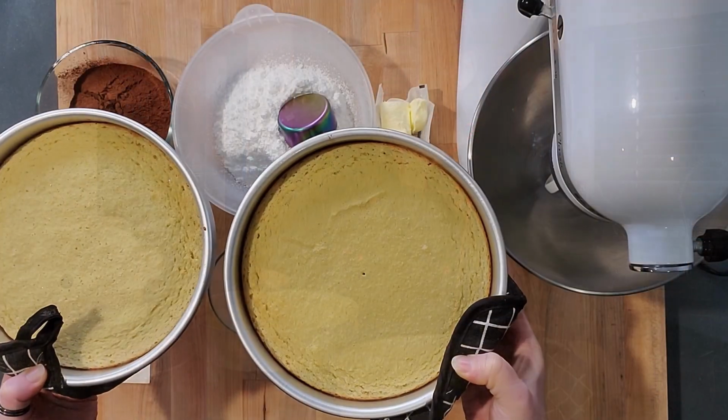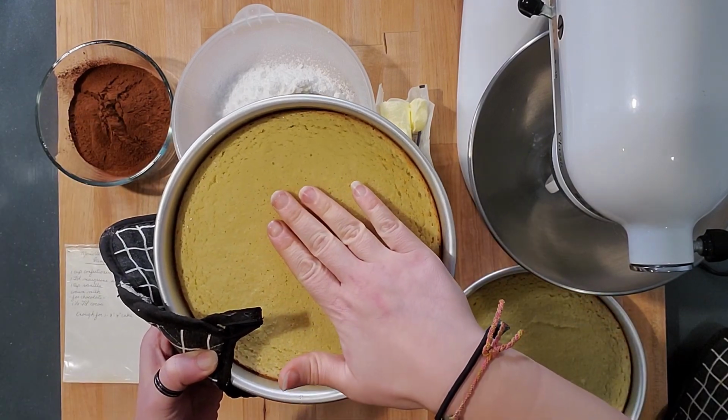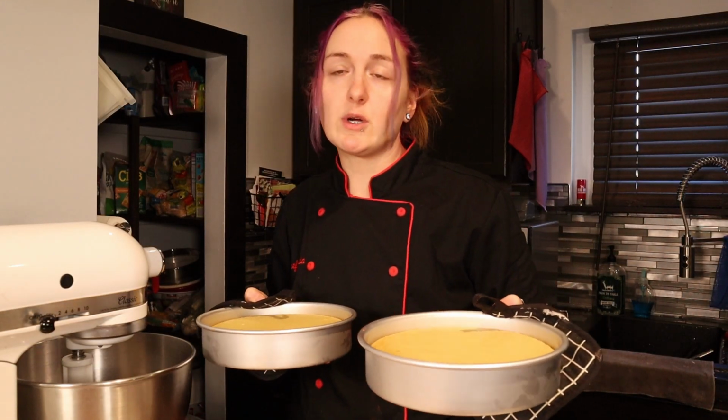Okay, these guys are out of the oven. They look awesome. So press down on them and they're firm. So I'm just gonna set these aside on a cooling rack for now. And in about 10 minutes, when they're cool enough to handle, I can pop them out onto a rack to cool completely.